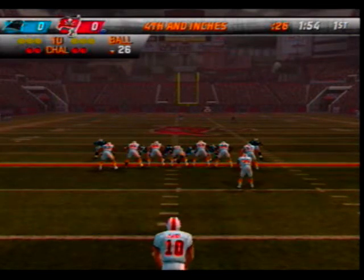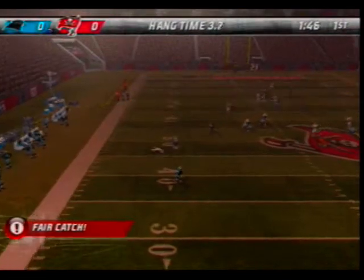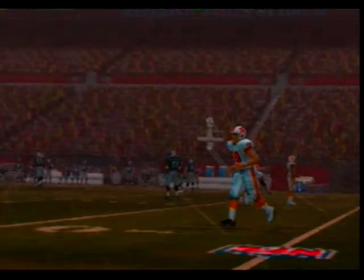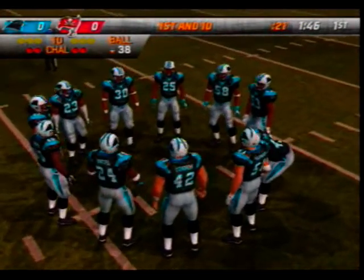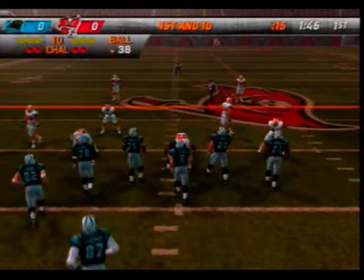He's waving for the fair catch. Fair catch made at the 38-yard line. They'll start the drive at the 38-yard line. First and 10.